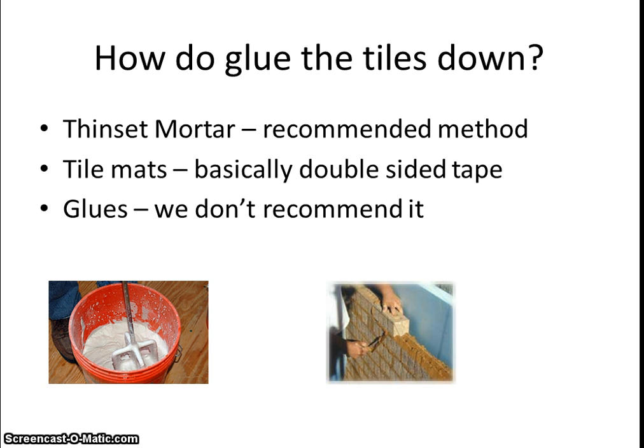And glues like liquid nails for granite and marble, again, they're not really for doing this. They're for small little projects where you need to glue something on. Thin set mortar is mixed just like a pancake batter. And there's different kinds of mortar, but mortar is also what's used for bricklaying, so you've seen this stuff plenty of times before.